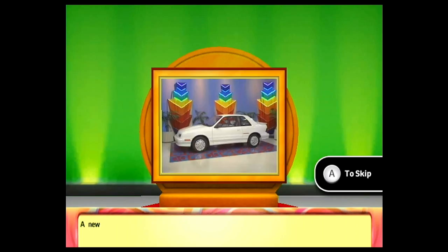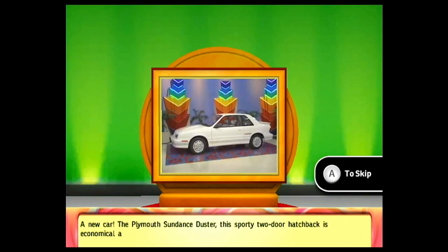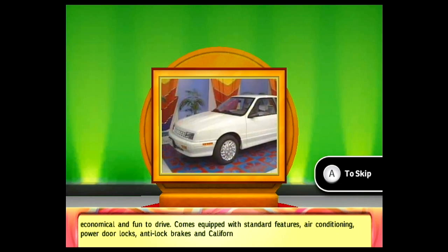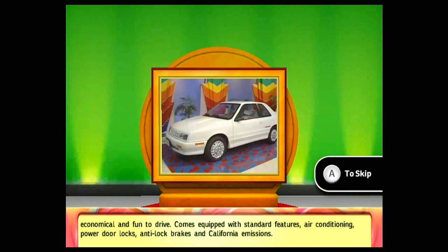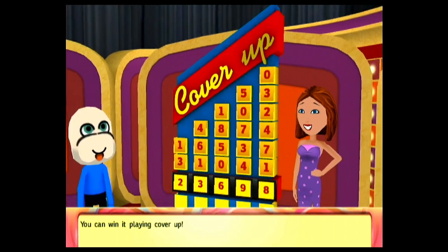Let's see what you'll be playing for. A new car! The Plymouth Sundance Duster. This 4-door hatchback is economical and fun to drive. Comes equipped with standard features, air conditioning, power door locks, anti-lock brakes, and California emission. You can win it playing Cover Up.